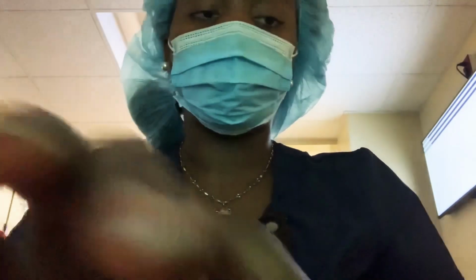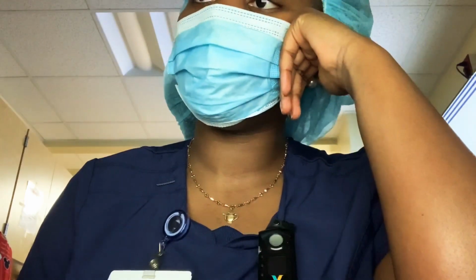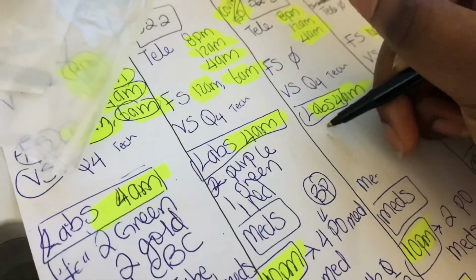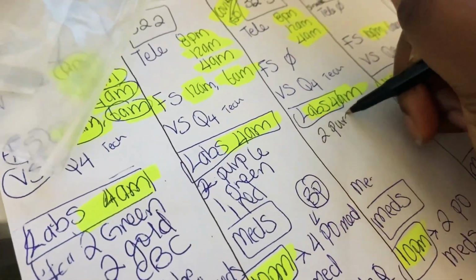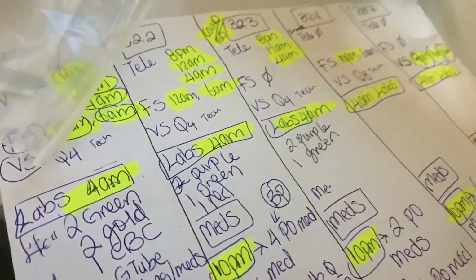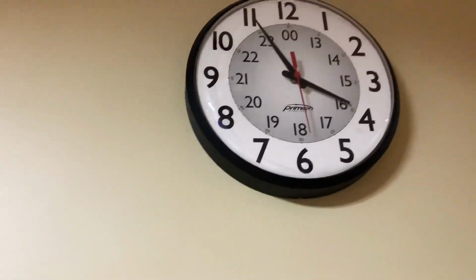So right now, I'm just documenting a new patient that came in right before I went on break. And I'm going to continue charting, doing something called the IPOCs. They're like care plans we do for each patient as well. So after I'm done with that, I'm going to update my sheet with my 4 a.m. lab draws. I like to write them out like this so that I know what kind of tubes to put into the bag and bring to the patient's room for their 4 a.m. lab draws. Right now it's almost 4 a.m.